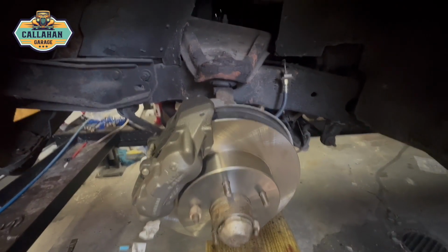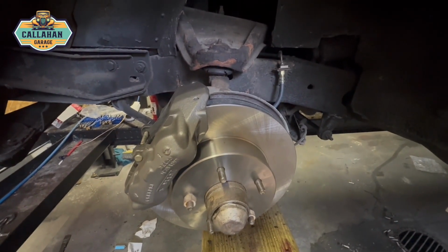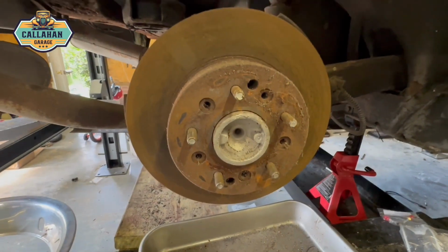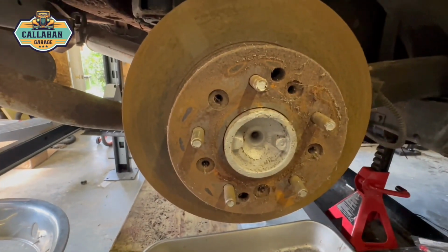All right, all done. New brakes are on. Just got two more to go. Got to do the backs, and then that'll be it for this video. All right, guys, so the fronts are done. Now we're on the back. And look, more rivets.